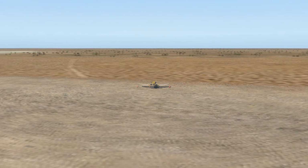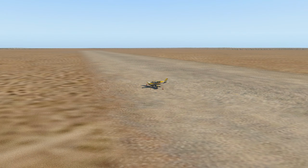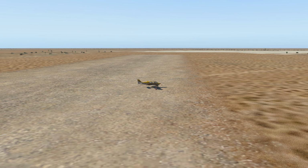But anyway, what an enjoyable flight. I hope you enjoyed it as well. Welcome to the outback of Australia. Hopefully there are enough resources around so we can survive this, because we are in a dangerous part of the world.